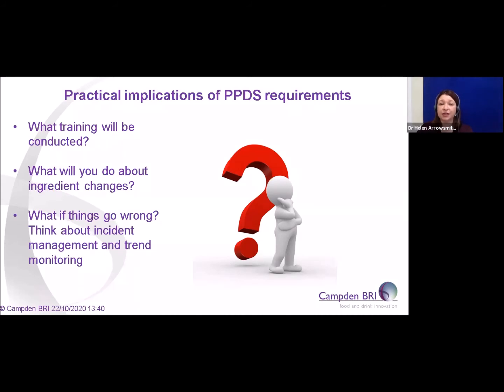What if things go wrong? A lot of this is going to be down to humans, and of course there could be human error. So think about incident management. Think about what would happen if things do go wrong. And also trend monitoring. If you're checking labels before the food product goes out to the shop floor, or before the consumer buys it, are there trends? Are there particular ingredients that look like each other, so they're getting that wrong each time, or more often, when that product's made? So just think about that type of thing.